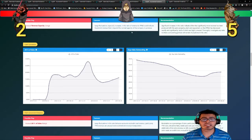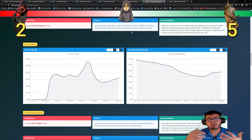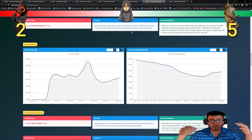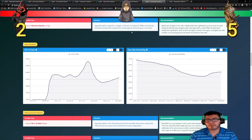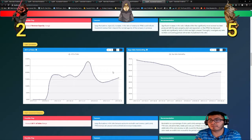Next, I want to take a look at accounts receivable and how much they account for as a percentage of sales. Here, I again want to make sure there's no crazy fluctuation going on. And we can see this company stays within a range of about 15 to 20%. Right now it's sitting around that value at about 16.14%. This is trailing 12 months.